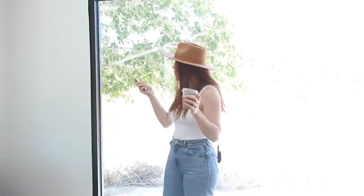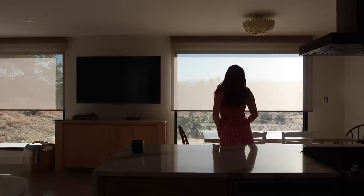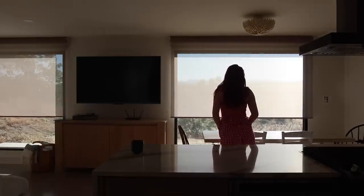Don't you think this is like one of the coolest things we have at the house? It's the best. I know, it's so cool. So at night, I always say I'm putting the house to bed. I'm closing my SmartWings shades.